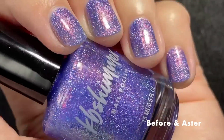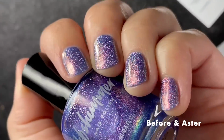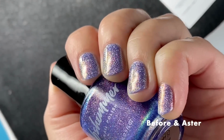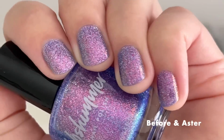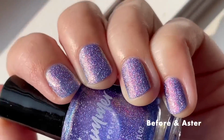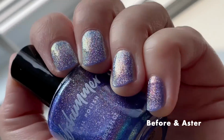But when you start moving your hand around, you're going to see more of the copper, green, and gold shifts, which are just gorgeous. So hopefully you're catching those. The green is subtle, but it's definitely there. And it is just a really pretty shade of that sort of periwinkle, purple blurple.